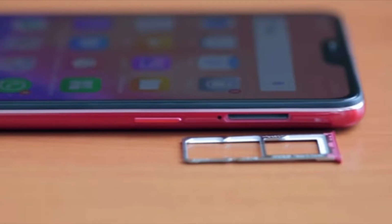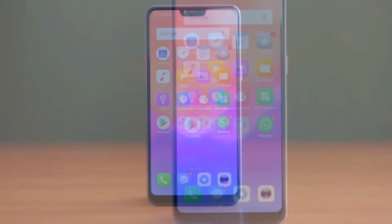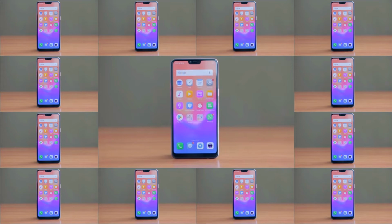ColorOS doesn't have a fresh enough design either. Oppo might have gone a bit overboard with the customization, which we don't appreciate. Oppo has used the area around the notch well, so it's not simply there for aesthetic value.